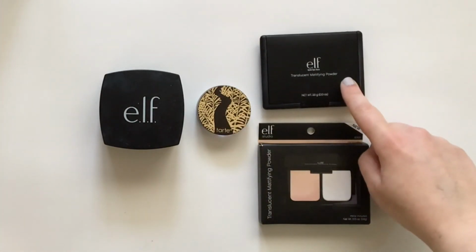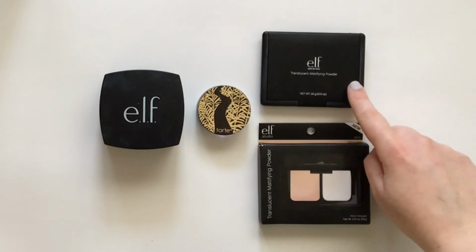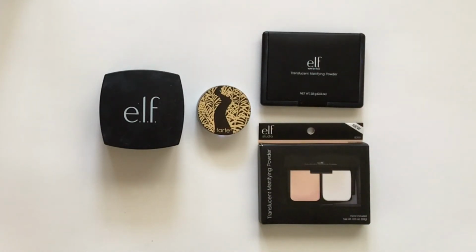This is the e.l.f. Translucent Mattifying Powder. I've purchased several of these since becoming vegan because this was my new go-to setting powder. I think it's really nice. It's not as great as the Rimmel Stay Matte, which used to be my all-time favorite. And after this, I am going to try something new.